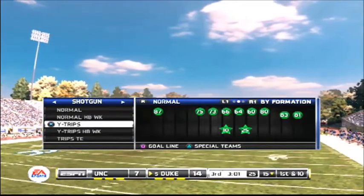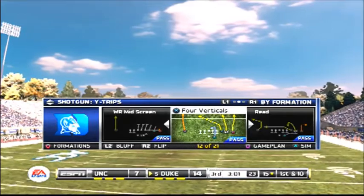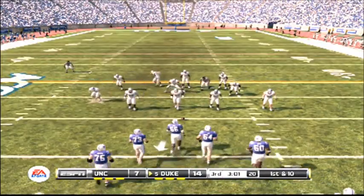Yeah, they only needed a few yards here to keep the drive alive. Great job by the defense to shut them down. Really a great stop by the defense. This will go down as one of those critical plays.